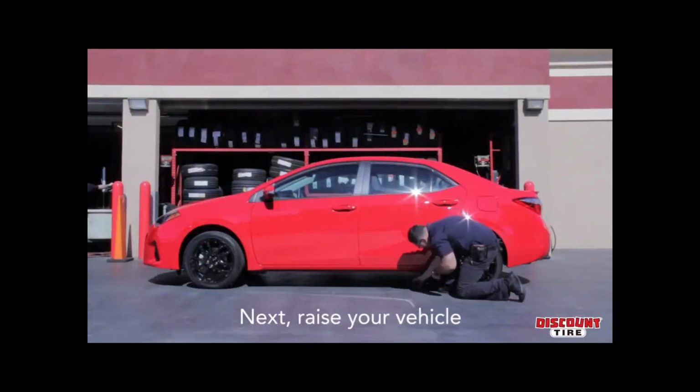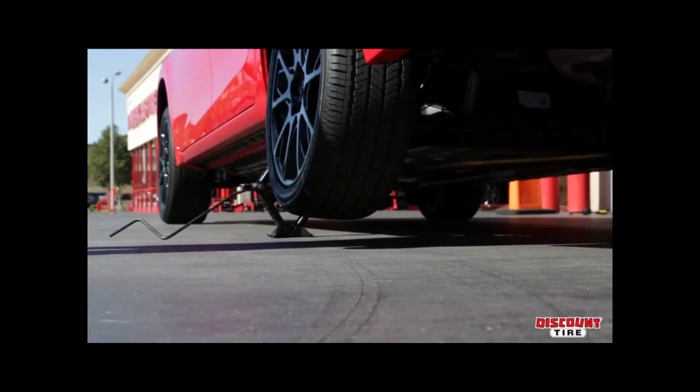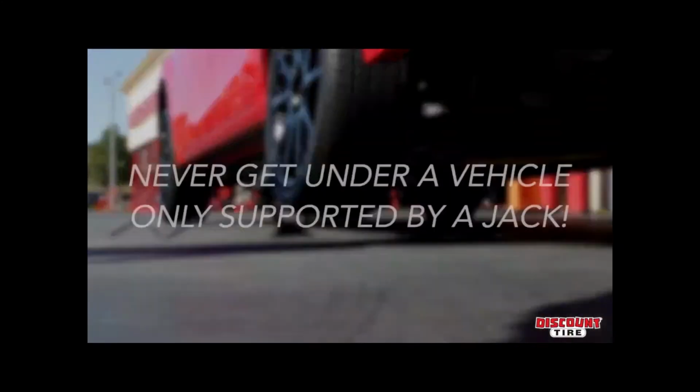Next, insert the handle and turn it clockwise to raise the car. Lower the jack if at any point your car seems unstable, and never ever get under a car that is only supported by a jack.